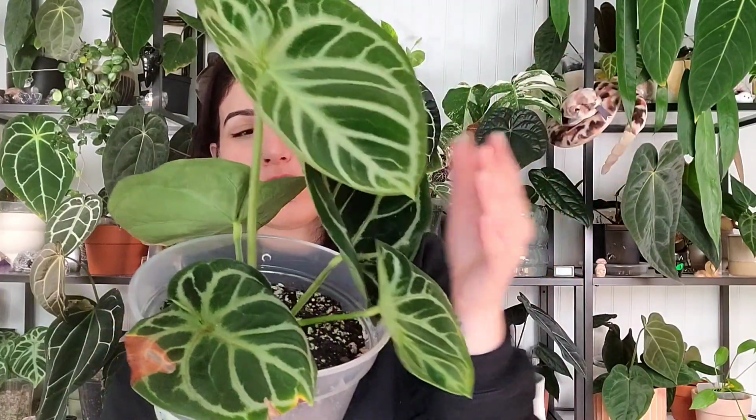It has really, really thick petioles. The leaves are very, very thick. This one's not fully hardened off yet, but the leaves are very thick, and it's been a very robust plant for me, and a very easy grower for me. Dorayaki was one of the first Anthurium hybrids that I acquired a little less than 2 years ago, and I still have her.